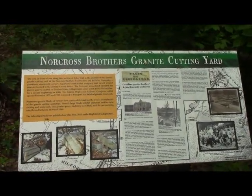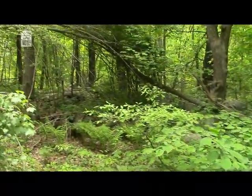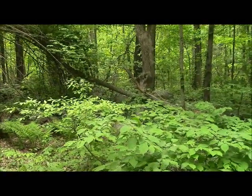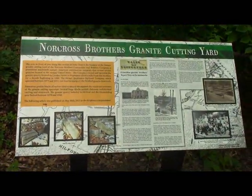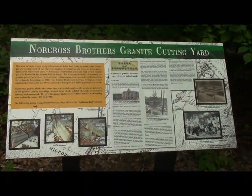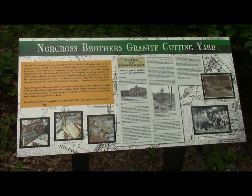This is a sign about an old granite cutting yard that used to be here, apparently right over here, which is now part of the town of Hopkinton's, the town of Milford's water supply, probably both towns. But it's nice to see this plaque here, so apparently the town of Hopkinton is trying to preserve at least part of this old right-of-way.